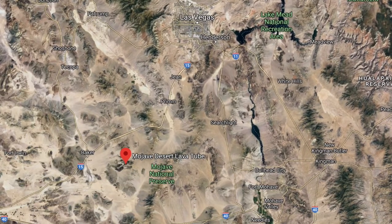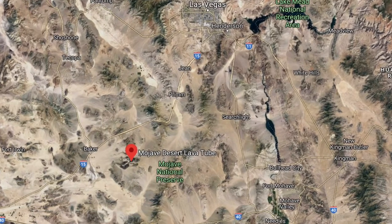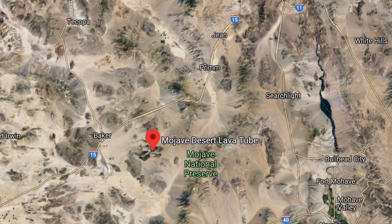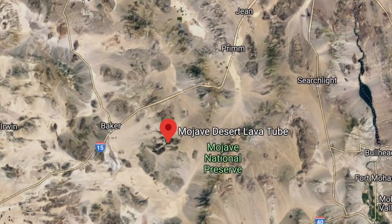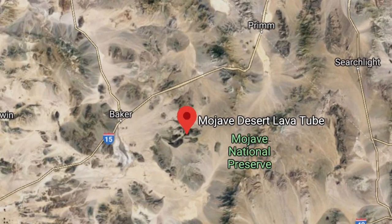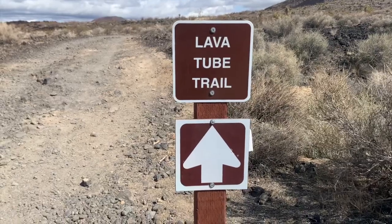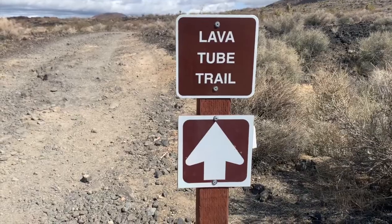It's a dirt road right near the cinder cones. Turn left on Aiken Mine Road. It's easy to get up if you're in a sedan. It's accessible. And you're going to continue up Aiken Mine Road for a couple of miles until you see the turnoff for Mojave Desert Lava Tube. The sign will say Lava Tube. Here we are at the trailhead to the Mojave Desert Lava Tube.